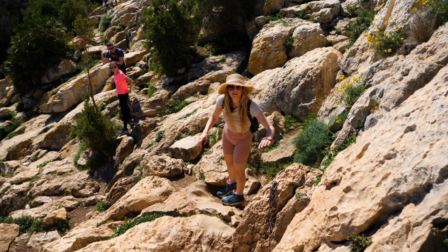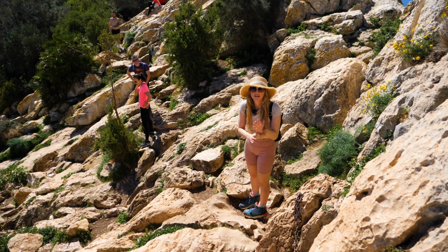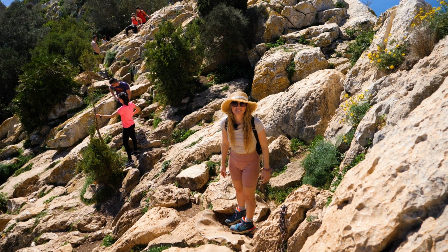It seems to be much slippier going down, sliding down on my bum. But I'm just going to concentrate on going down now and get to the tunnel.